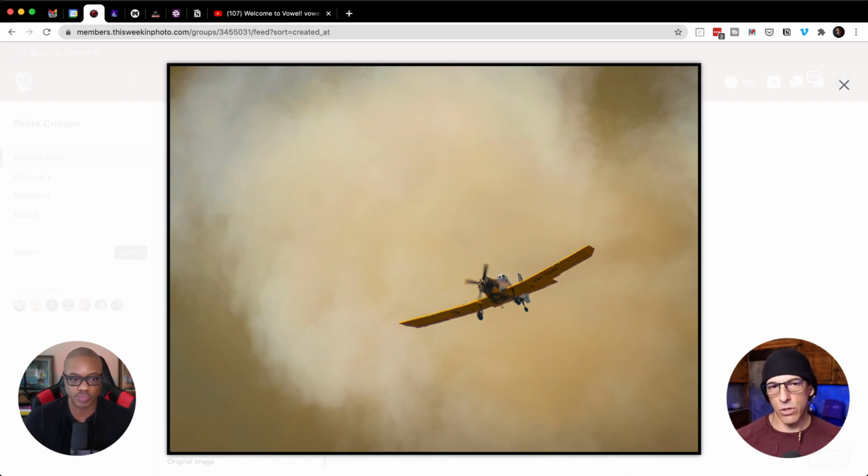Maybe the tonality was crushed a little bit. But I love the timing. I love being able to see the underneath side of the plane, so we really get a profile of that wing. The fact that the prop has a slight blur in it. I think there's a lot of really positive elements to this image. I like it a lot. It's really easy to digest.